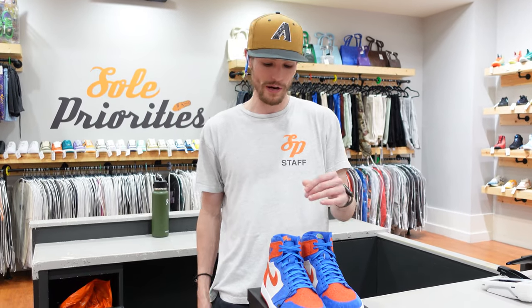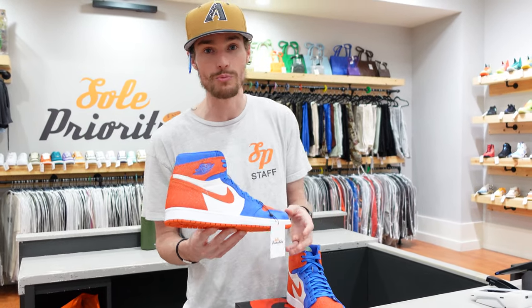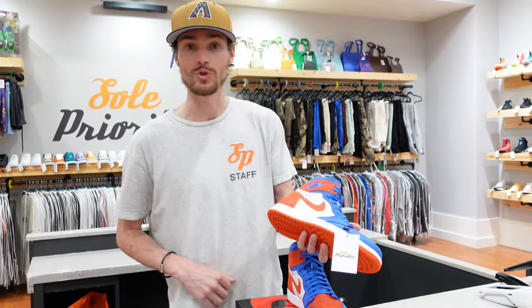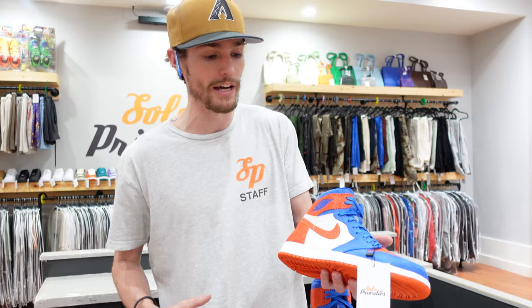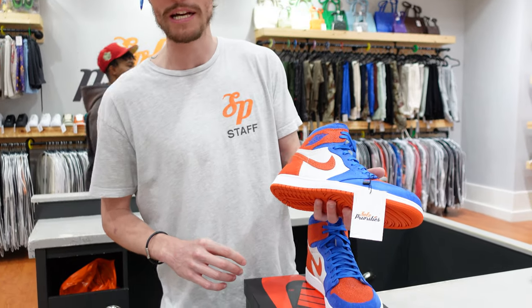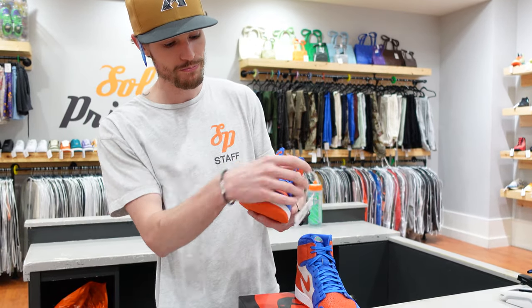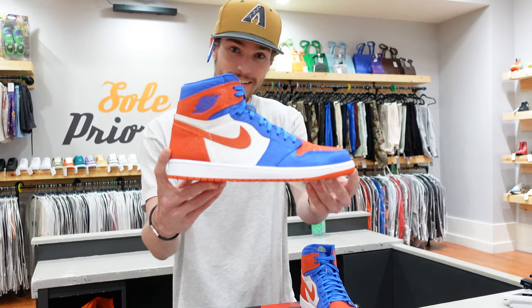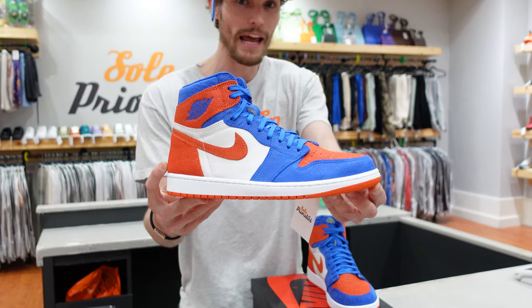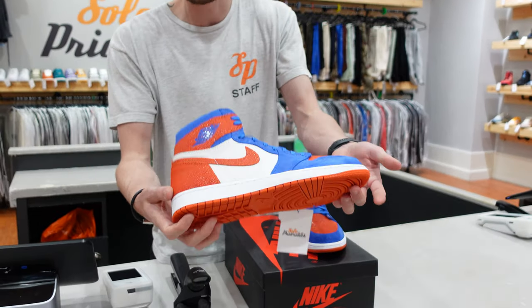Very, very special pair. As always, you can find it online. Might have to jump through some hoops to get it to you safely. We take trades on shoes like this, so if you guys are looking to get rid of some stuff in your collection, put it towards something that nobody else has besides possibly players and people that work at the school, you know where to find it. Sole Priorities. Not many people can say that. We can. Come see this shoe for yourself. This is something that everybody has to see. It is a very cool shoe. I just can't say enough good things about this shoe.